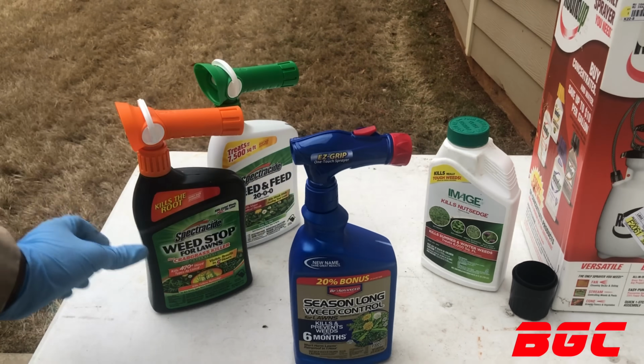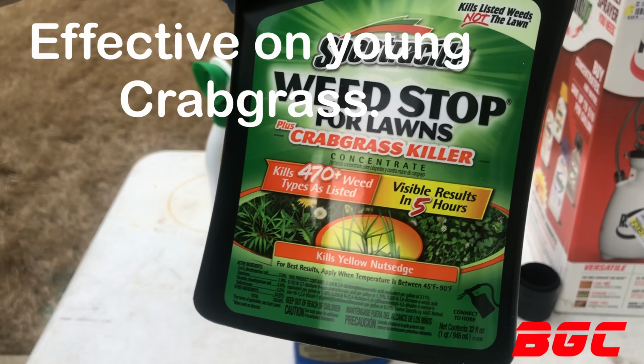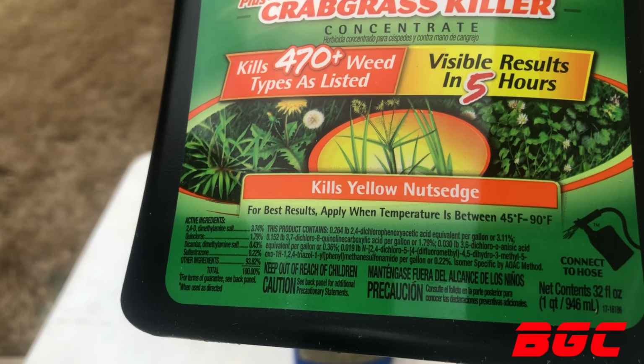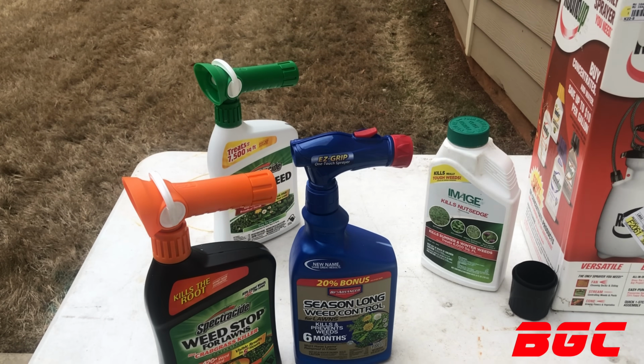Let me show you. Now, you may run across this. It says it kills crabgrass to the root, kills over 470 weed types listed, also kills yellow nutsedge. All right, so now what is yellow nutsedge? What is crabgrass? Guys, the best thing I could tell you to do, if you don't know, is take a picture of that weed in your lawn, then Google it. Go on there and say plant with four leaves on it, or what is crabgrass? They'll show you pictures of crabgrass. What is dollarweed? This is how you familiarize yourself with these weeds.